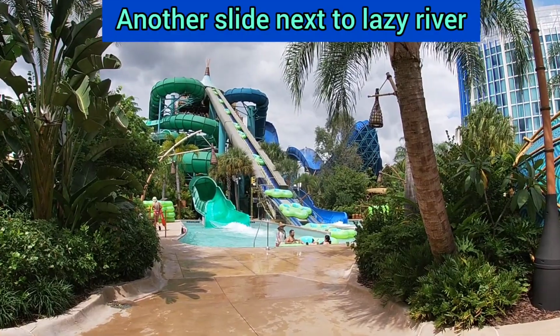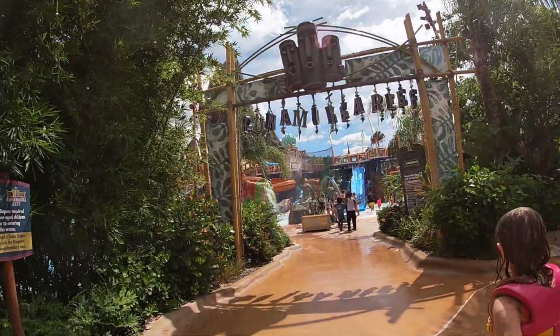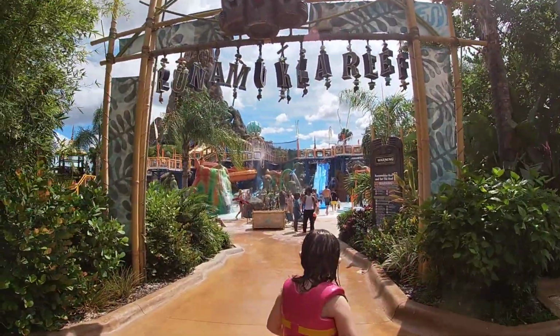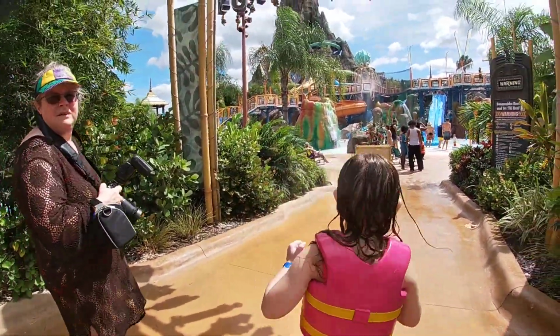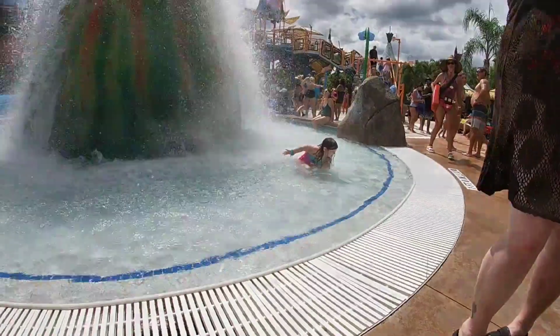Slide next to the kiddie area and the lazy river. So there's a lot of slides here. Oh look, there's some nice water slides right there for them. Whoa! I don't know. I don't think so. That's really nice. Oh shoot.